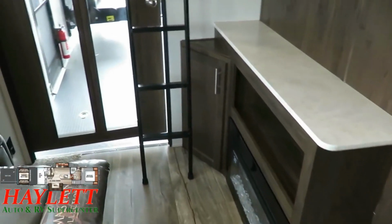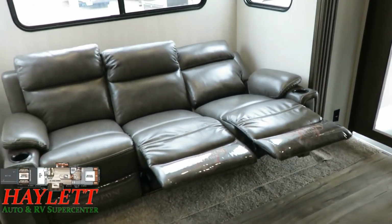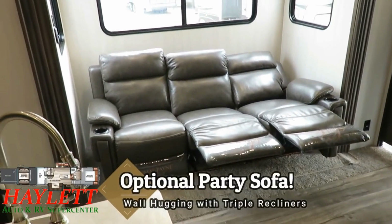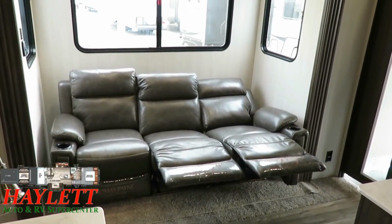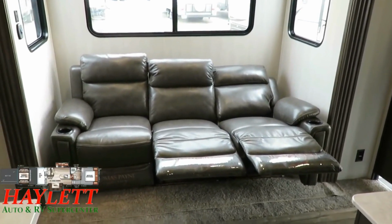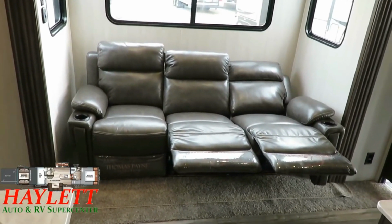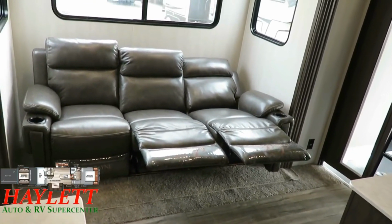And then to kind of really put it over the top, normally what you would find here is a U-dinette. And that's how we've built these for years and years and years. However, we've found more and more people are wanting to go to a sofa and then utilize the free-floating table that's already included with this toy hauler that we'll actually see outside if you want it for dining. So you can still eat here, but in the meantime, it's not as big, it's not as bulky and blocky, it's not in your face.